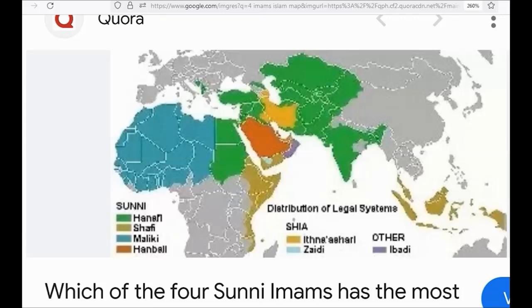Sunni Maliki. And then the British territory, yes, in India and in Egypt and what they occupied in the Levant, Pakistan, is the Hanafi school. Can you see it? Yes. Hanafi and the Maliki. Or maybe that's Malachi. It depends how you wish to pronounce it.